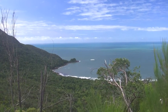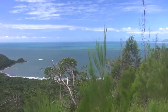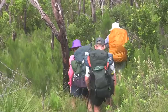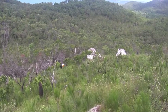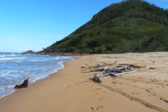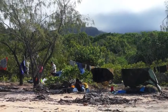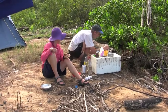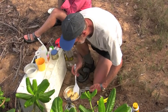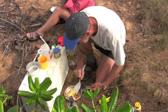We've just come down the hill to see Sunken Reef Bay, and this is where we intend to spend another 2 nights. The group's wandering down the hill to the intersection, and in about 15 minutes we find Sunken Reef Bay. Here at Sunken Reef, the bay supplies everything, even the kitchen table. Nothing like having everything at your fingertips.